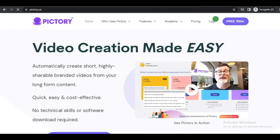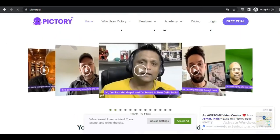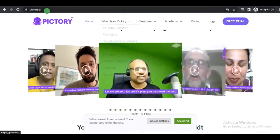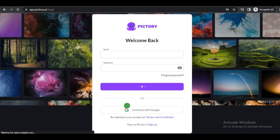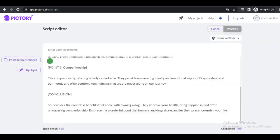Over to Pictory.ai. You might need to sign up for an account if you haven't. This is one of the best text-to-video software out there, but it's not limited to that. When you are signed in, you'll be brought up to this interface. As you can see, it does have some great features, and you might want to check out its features for your next project. And there you are, required to select the feature you want. So right now, we'll select script to video. To proceed, there you go.